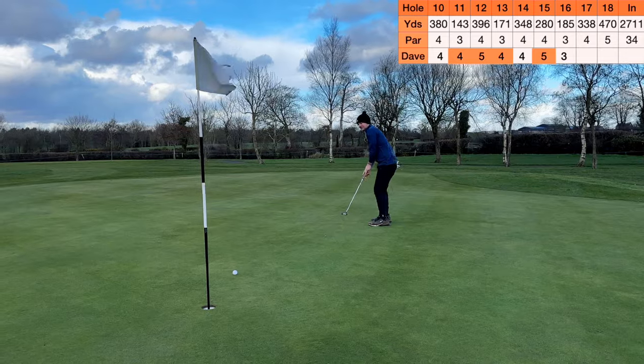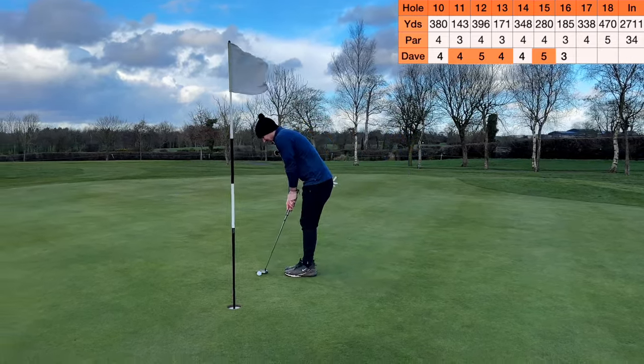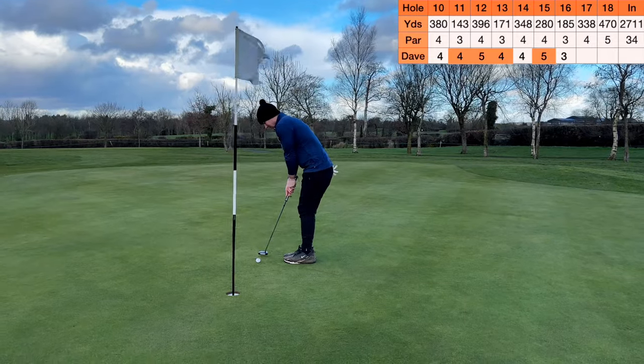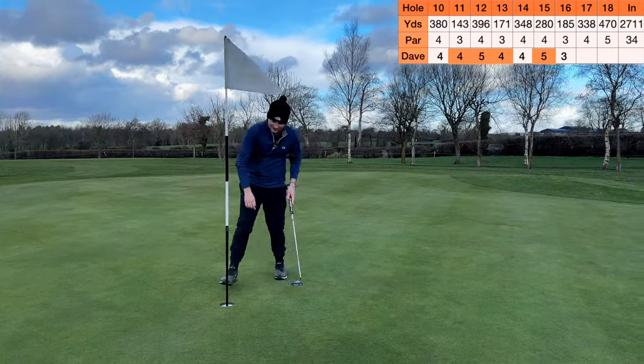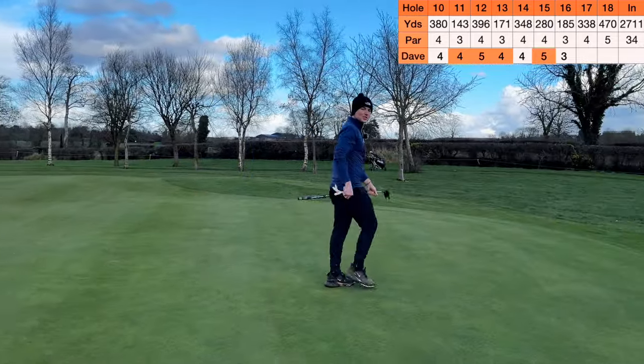Come in, come in, come in. Very disappointing that is. That's a little knock in for bogey. There we have it, guys. Another bogey in the cards. And on we go to the 18th. All these bogeys, I just can't escape them.